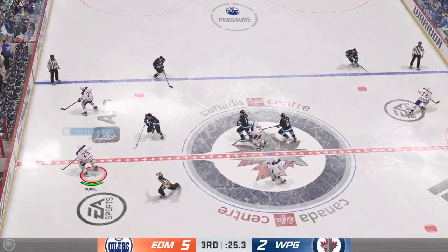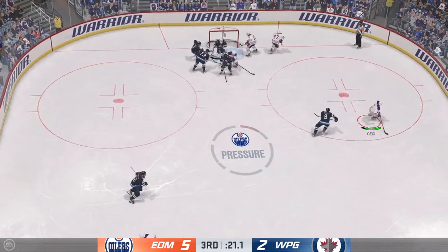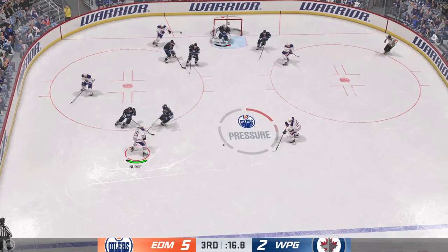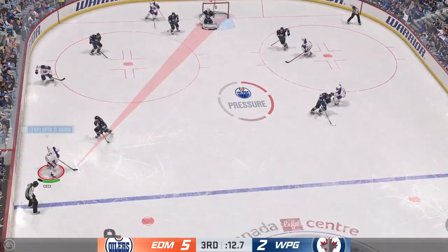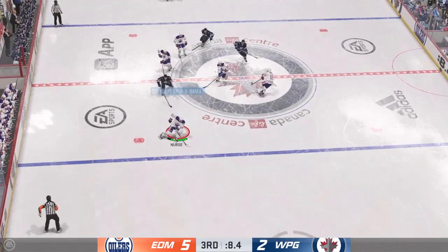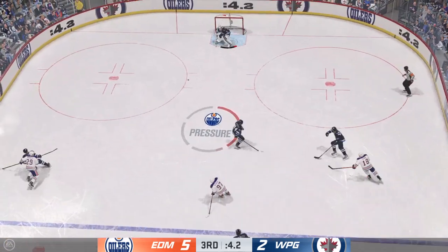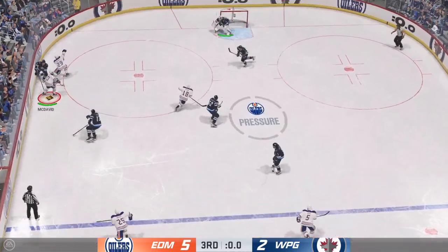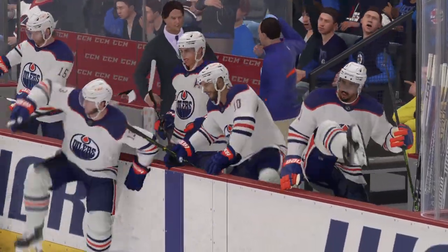Edmonton's won the draw, and they take possession here in the open ice. And now it's taken by McDavid. Quick pass to Nurse. Oh, what a stop on the play! Picked up along the wall by Draisaitl. Puck scooped up by Nurse. And now it's over to Hyman. Final horn sounds, and we are all done with this one.